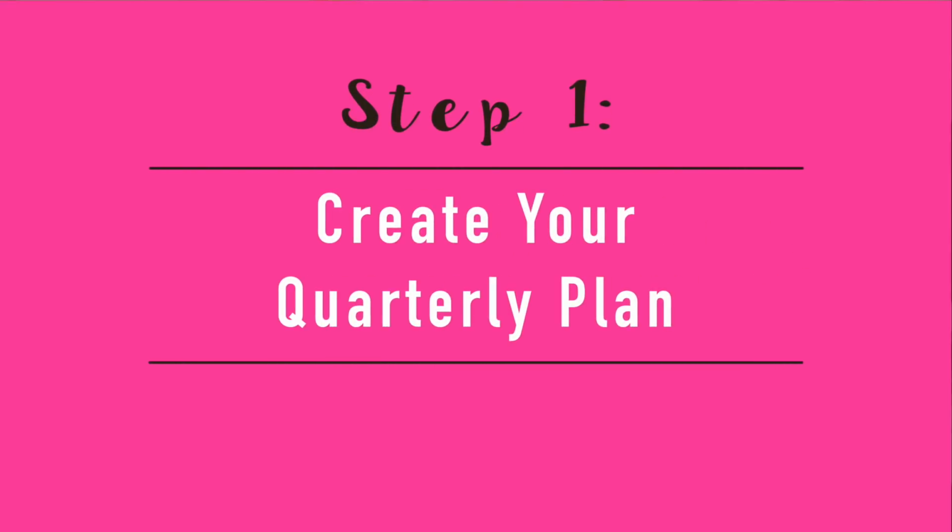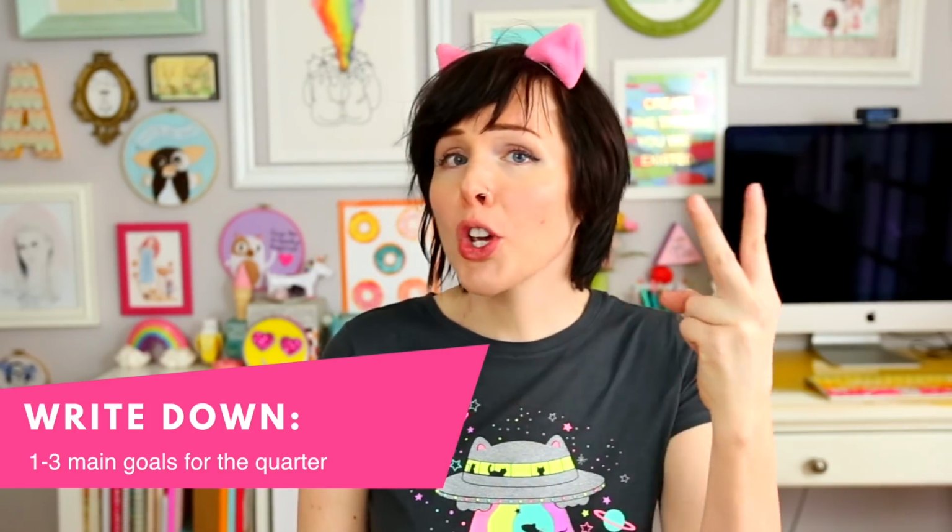Okay, back to planning a productive work schedule in just 4 easy steps. Step number 1, you need to create your quarterly plan. And just as it sounds, this is something you need to do every single darn quarter. Every single quarter, you need to be sitting your butt down and getting clear on 1 to 3 main goals for that quarter. Whether that be 3 main projects, or 2 main projects with a main promotion, but you never want to pick out more than 3 main goals for a quarter, otherwise you are going to overwhelm yourself, spread yourself too thin, and it's going to be a big hot mess.